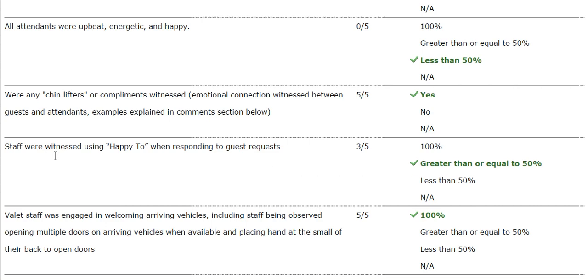This question here: staff were witnessed using "happy to" when responding to guest requests. This is our push to brand our service delivery to our guests and patients every day by ensuring that with every guest request, we're responding, "I'd be happy to. I was happy to help you with that." This little piece of phrasing really goes a long way when you look at the guest expectation of our service.